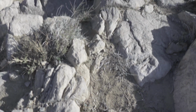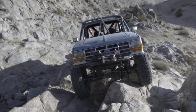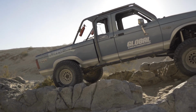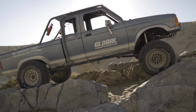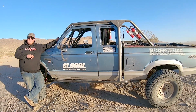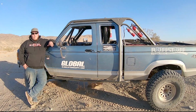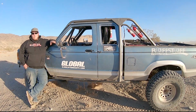The 4600 class is basically limited to 35-inch tires and stock-style suspension. We have to run the original motor that is manufactured in that make, model, and year. Transmission, same rule. It can have any mods inside of the stock case. We're limited on shock size, and no hydro steering unless it's hydro assist.